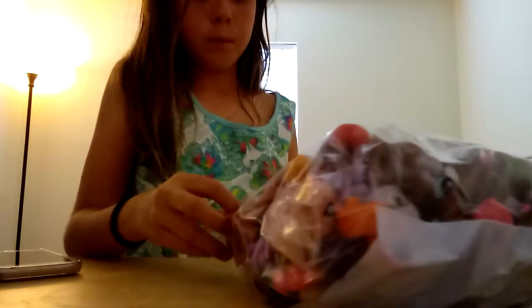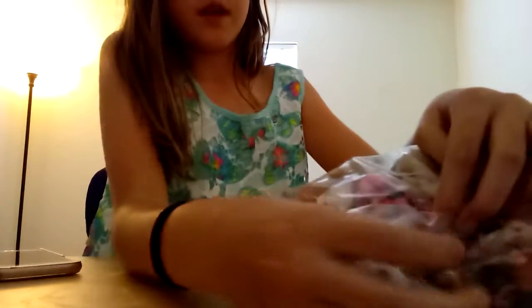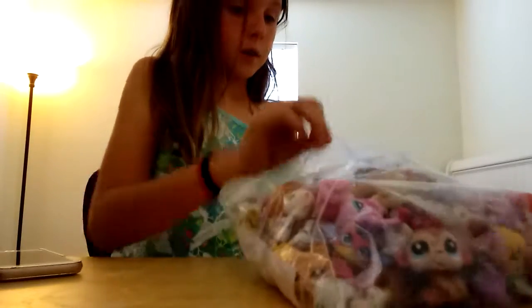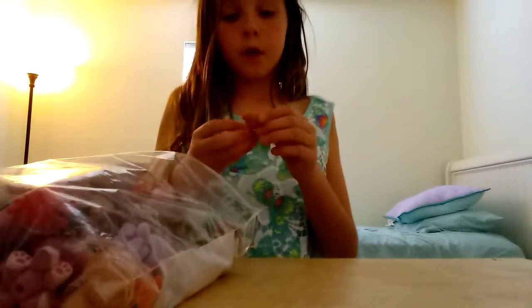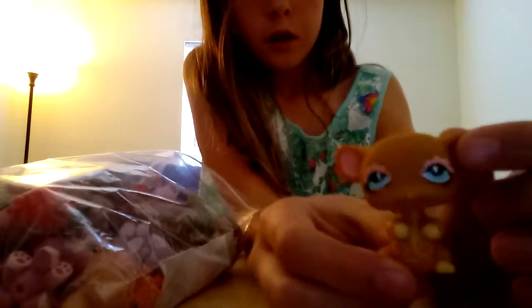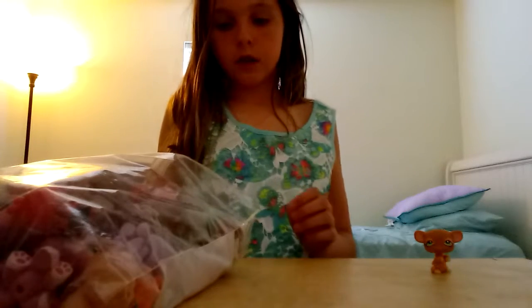Oh my god. So it does come with some of these, which I am completely aware of. It does come with some newer ones. Okay, so let's open this up. So the first, here, let me just move my mouth up. So the first LPS is this rat. It's not in perfect condition, but it's pretty cute. Just gonna set it there.